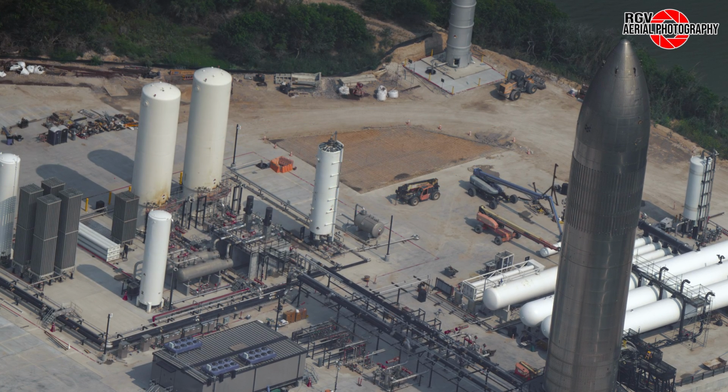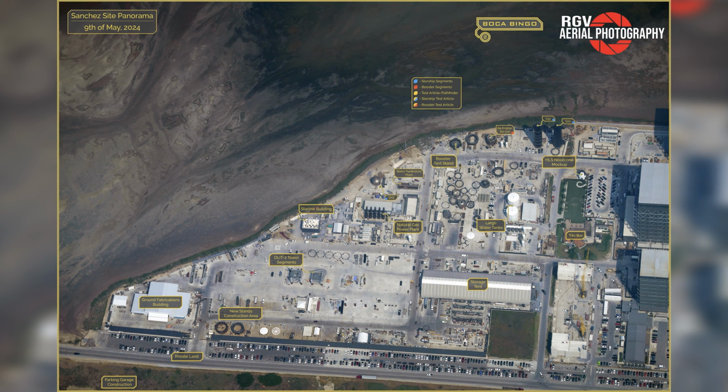Let's move on to Sanchez, shall we? Let's take a quick look at the labelled map so those unfamiliar with the site can get a feel for the layout.